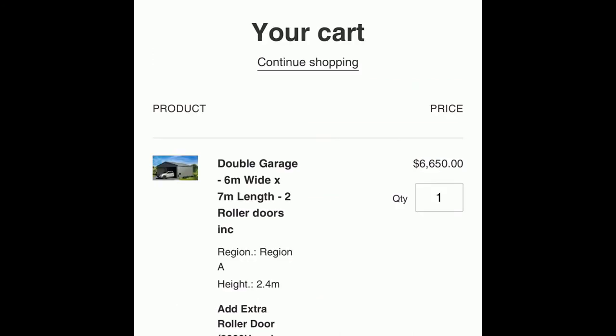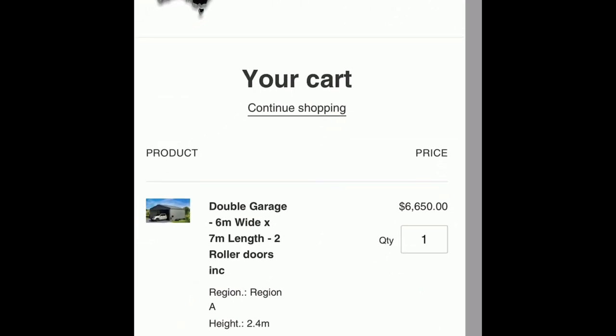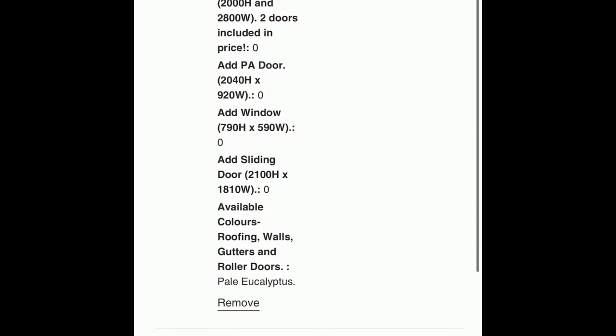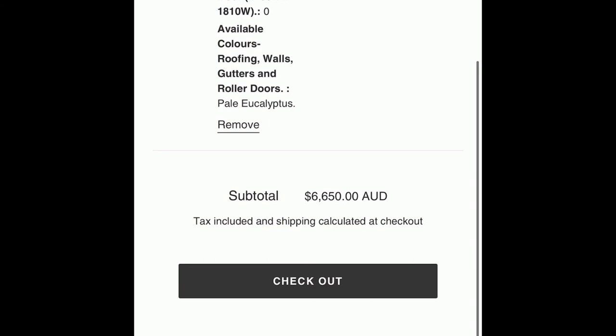Let's take it all the way to the cart. Your cart, right here, right now. Little cart symbol up here in your bag. So your shed is in the bag. And your structure is here. And it's in the cart. We can go to checkout.